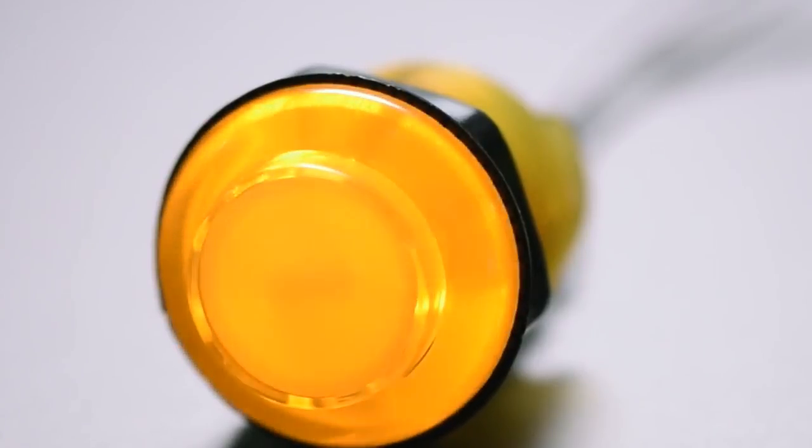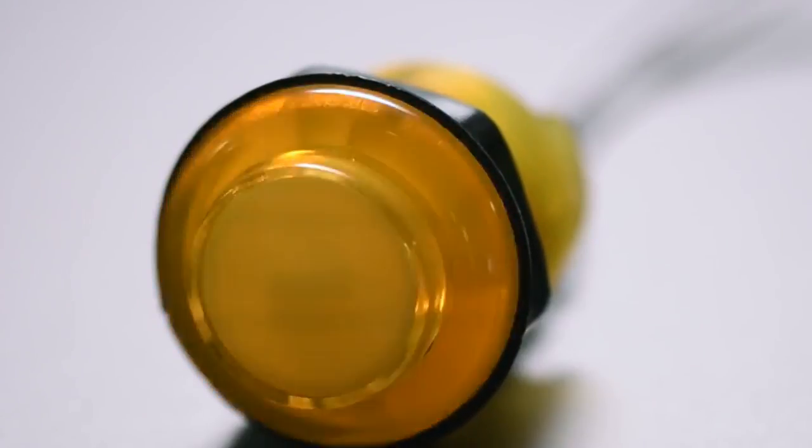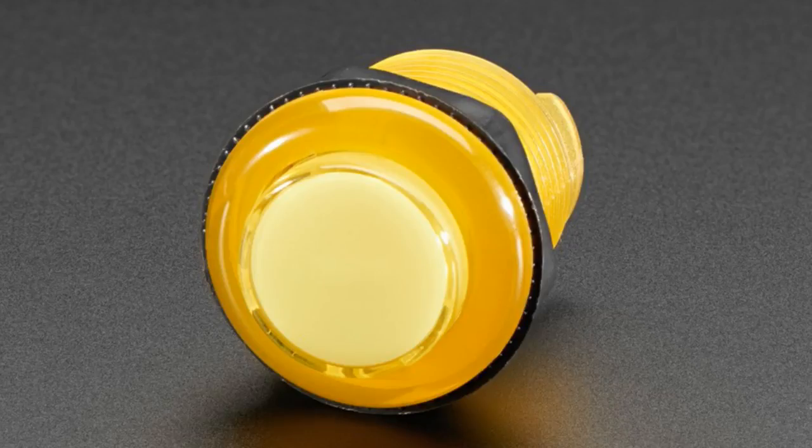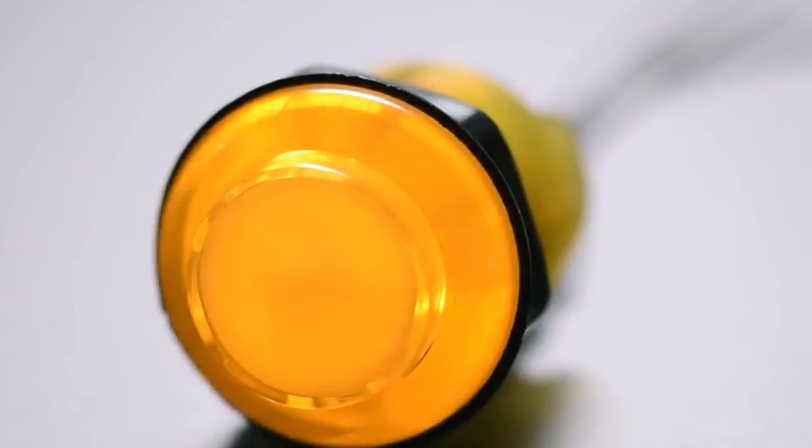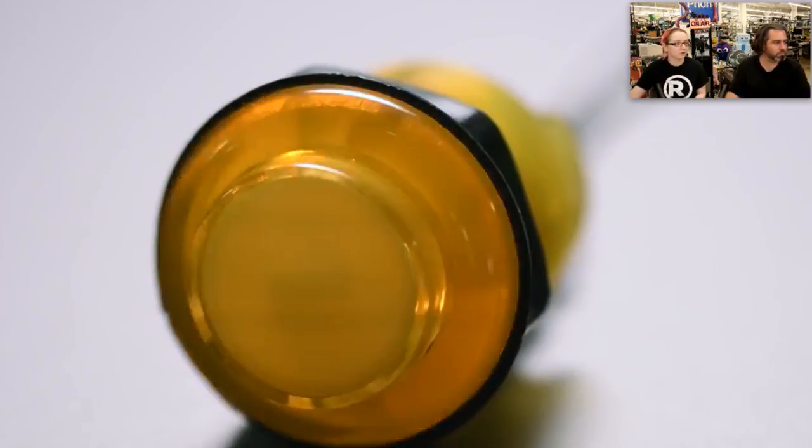Go. We have, it's a little bit of a straggler. We put all the other colors of these LED arcade buttons in, and the yellow was not very bright, so I asked the factory to remake them and make them brighter, and they did, and I'm actually happy with them. So these are in the shop now. Can I go to the overhead and I'll show them off?